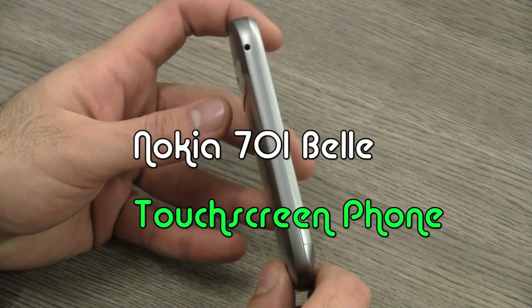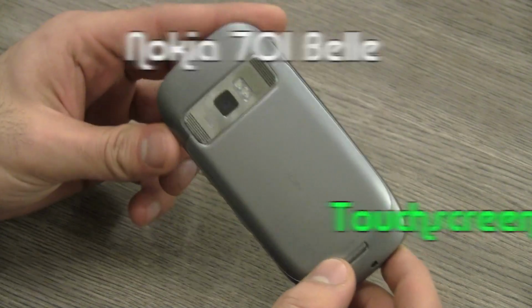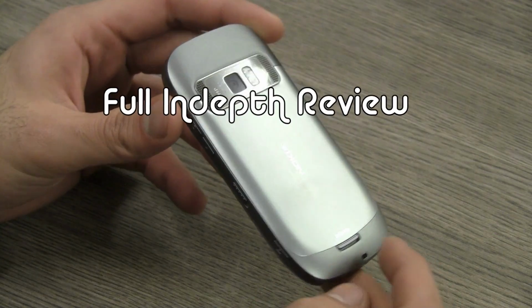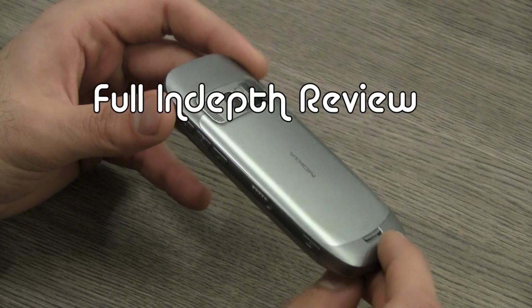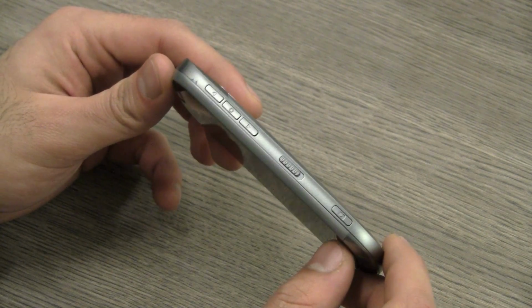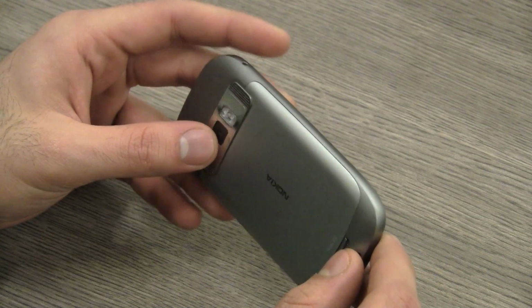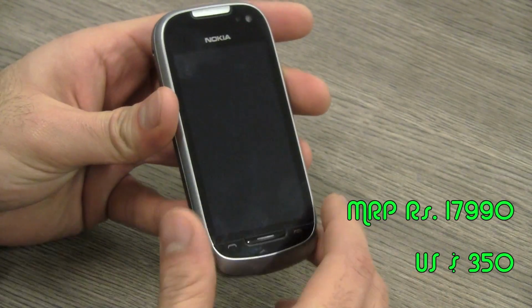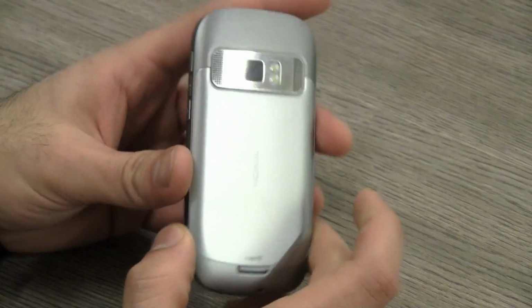This phone comes with Symbian Belle operating system, and it's possibly the last version of Symbian series phones from Nokia. Now the Symbian name's been dropped and it's called Nokia Belle. So they will continue to make some phones throughout 2012, but after that we believe Nokia is going to drop this operating system and shift completely over to Windows Phone OS. So let's talk about this device, the Nokia 701.